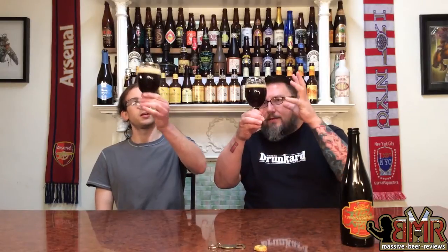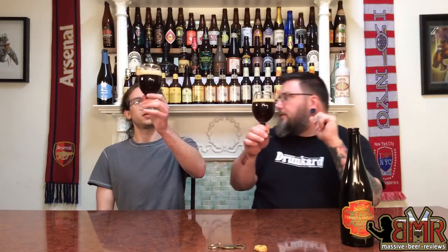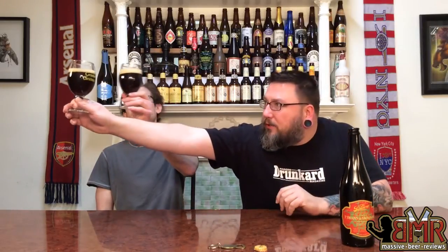Darker than what I expected it to be. Really? No, it's a quad though, right? Yeah, but it doesn't have that kind of creamy fluffiness, which brings a little more lightness to it. Yeah, it's got a nice amber. It's a deep brown, dark. It's medium deep brown with a tint of red.